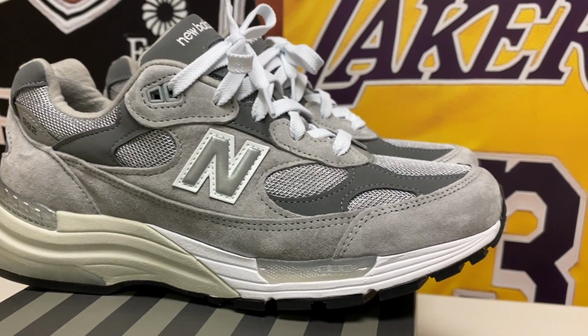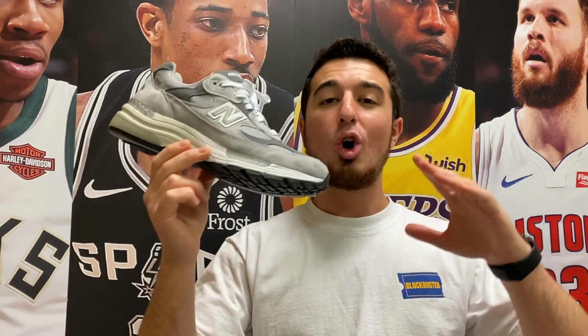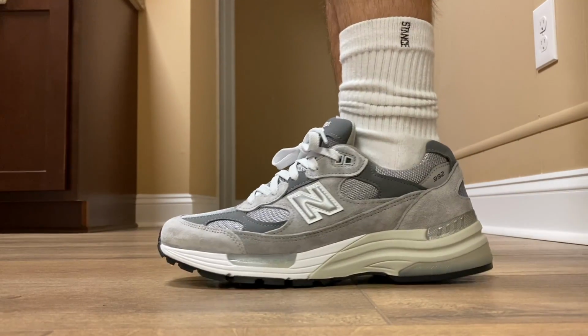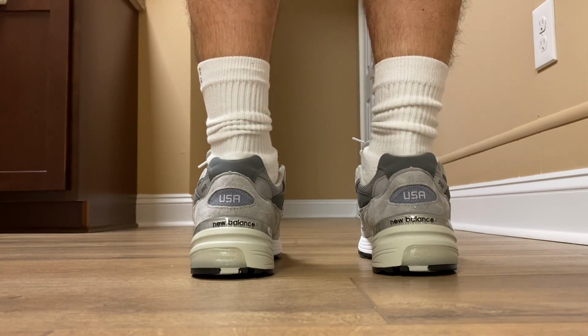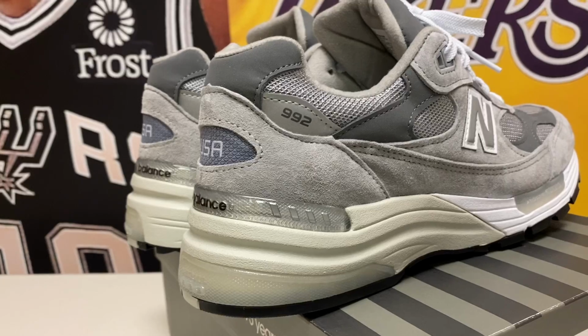So the one last thing I want to mention to you guys is that as a whole, the dad shoe wave is definitely still here. And definitely not for everybody. It's sort of a certain taste and look that has to appeal to you, but this shoe definitely expresses that. This feels like that dad shoe vibe.